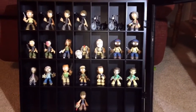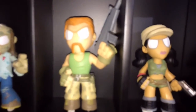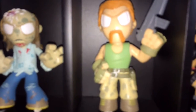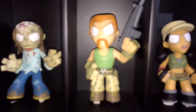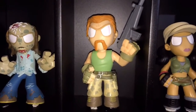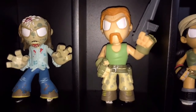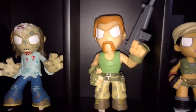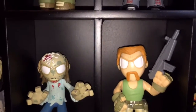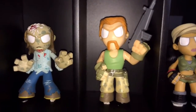Let's start with the Abraham right here, Mr. Abraham Ford. He's pretty cool. He's got his famous little mustache. He is one of 24. If you grab a box and shake it, it doesn't move a lot. It may be him because that gun's sticking up so high. He doesn't move very much, but nonetheless, he's one of 24.